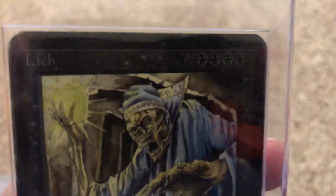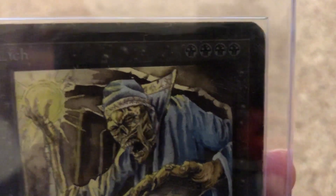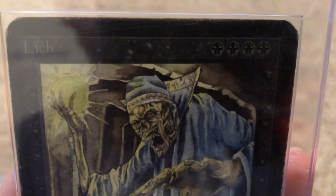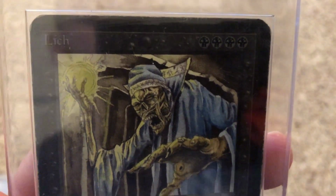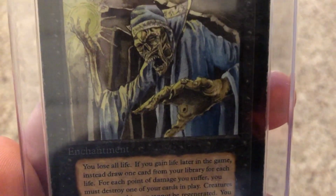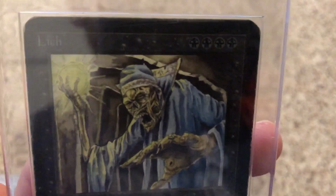But I knew when I was coming up on the Lich, because it was my only Alpha card that I played with, until I switched over to just using Alpha lands. And until people caught on to that, they would just let me get away with it. But this Alpha Lich is highly played. I played it a ton. This was my go-to card whenever I played black.